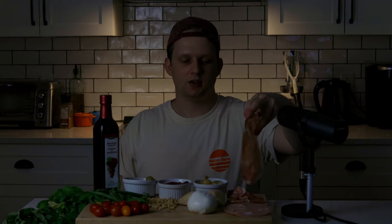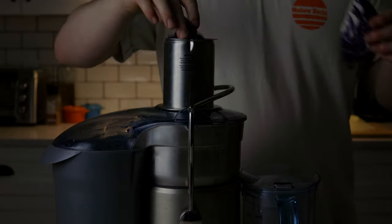Should we? You guys kind of convinced me, man. I'm gonna crisp this prosciutto. That's gonna be good. Are you guys ready? Because I'm not.